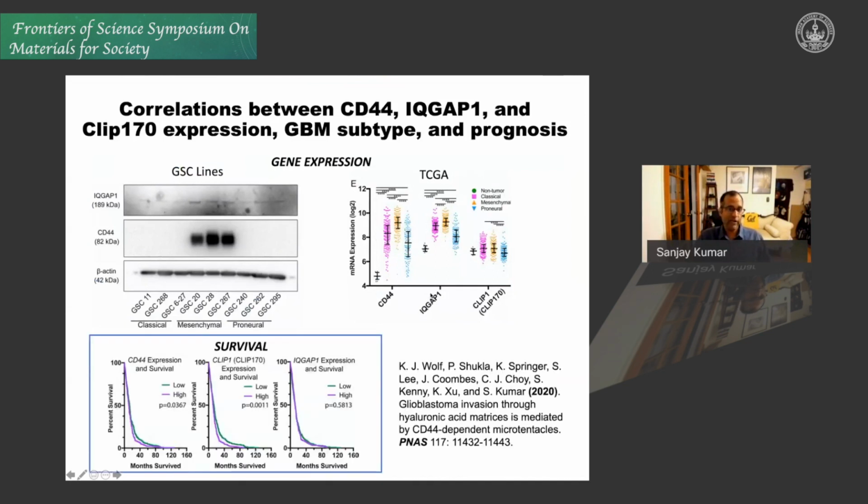And finally, if we look at survival of patients that have various levels of expression of each of these proteins, we find a strong correlation between high expression of CD44 and CLIP170 and survival of the patient. So it seems that this has some clinical correlation as well, and we're currently working up these targets to see if they might be useful clinical targets. This work was published just a few months ago in PNAS and describes both the basic biology of these structures as well as some of this more clinically facing data that I just mentioned.